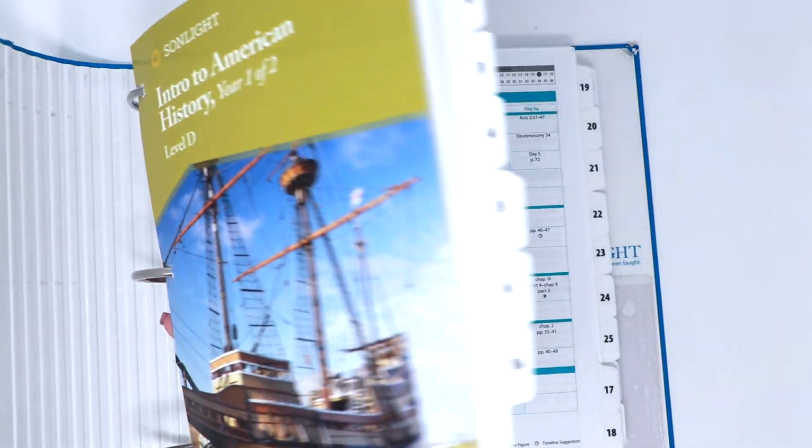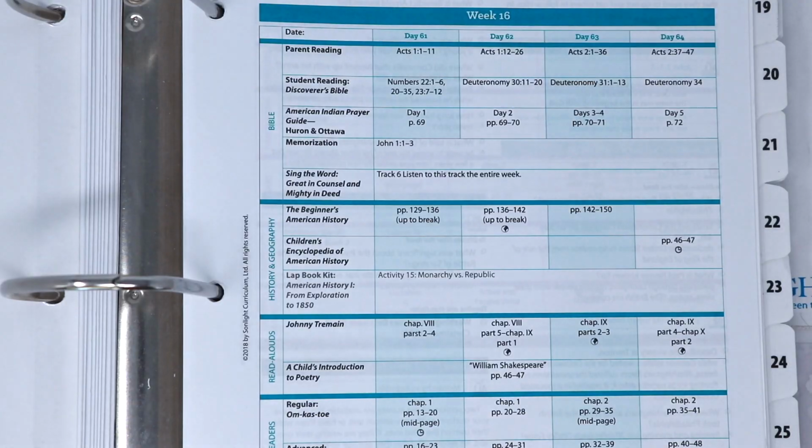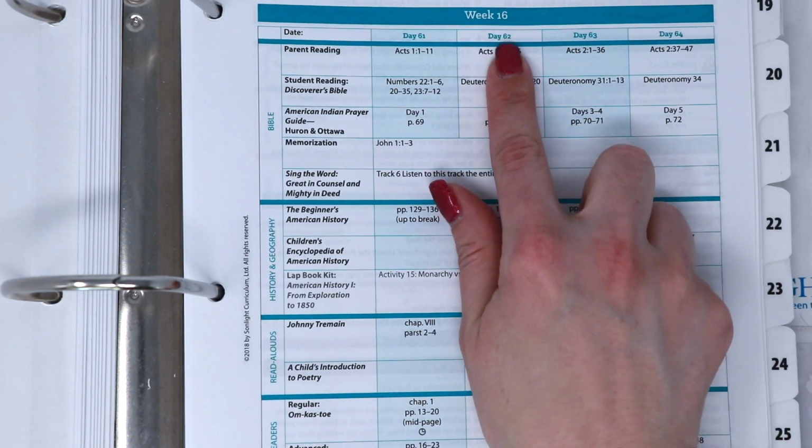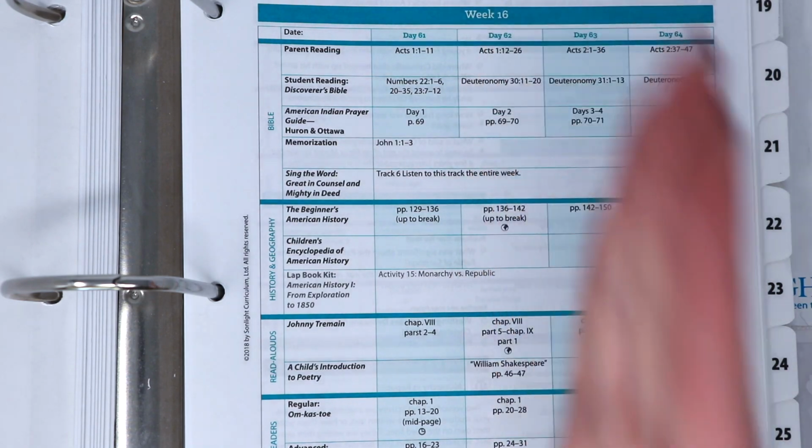Let's go to week 16, sure. Okay, I just needed to fix the zoom on the camera so you can see it better. Let's look at this day, okay guys? Let's look at day 62 of week 16.